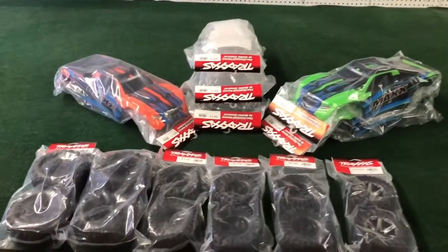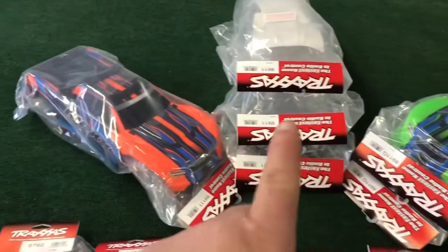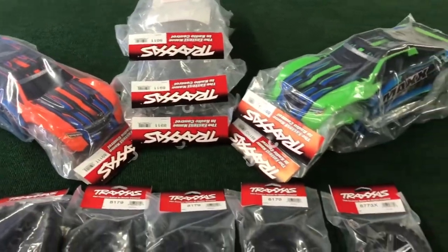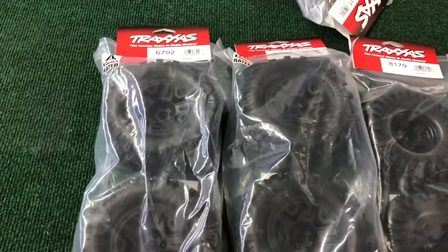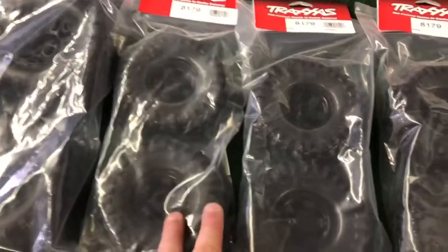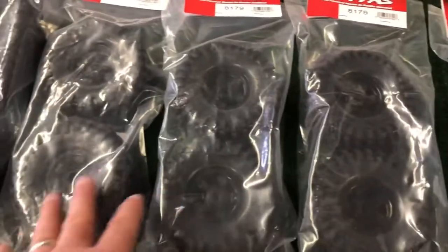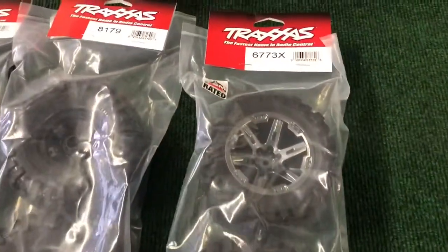All right, guys, so everything we got here is Max bodies, and we also got some tires. So we have the orange Max. We got 3 of the clear Max bodies and 2 of the green. The 6792, that's the sledgehammer tires for your 4x4 Rustler. 8179, these 3 here, are for a TRX4. And the last one is 6773X, that is also a Rustler tire.